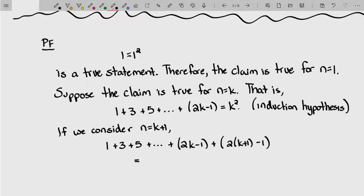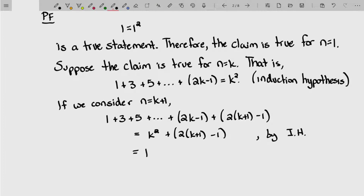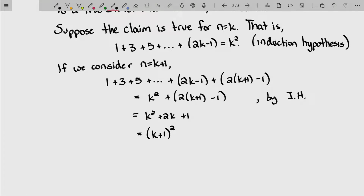And that is equal to k squared plus 2 times the quantity k plus 1 minus 1, and I will go ahead and put a comma by the induction hypothesis, and I think it's actually pretty safe here to say by I.H., induction hypothesis. And this is equal to k squared plus 2k plus 1, which is equal to the quantity k plus 1 squared. And that shows us that if we add up the first k plus 1 dominoes, yep, that'll be k plus 1 squared. I just make that little extra statement.